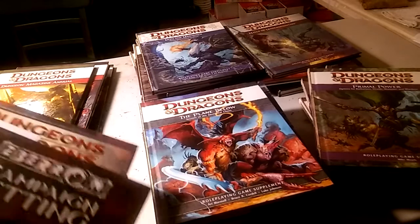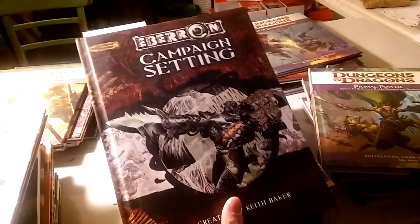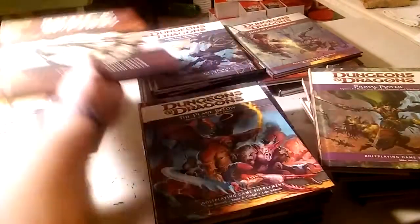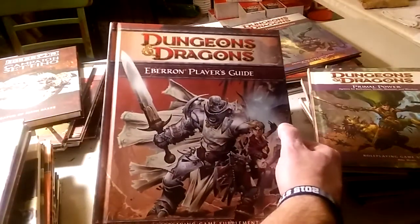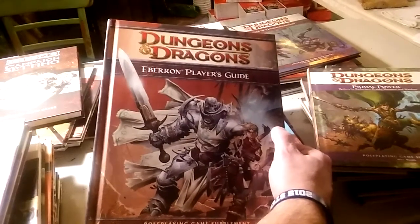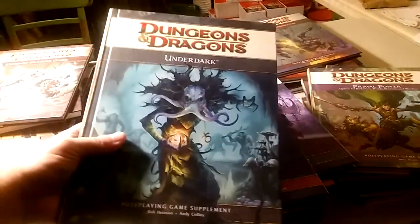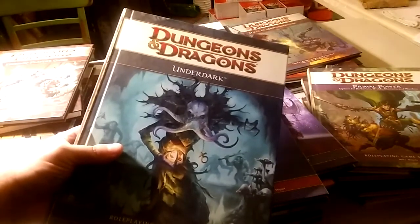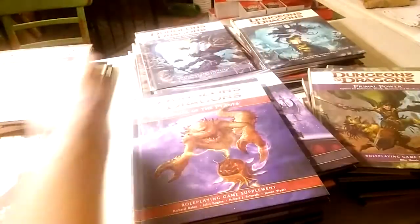Then for Eberron, I have the Eberron Campaign Setting. These were the ones I think are in 3rd edition. Maybe they are 4th edition, I don't know. I haven't gotten a chance to really read them. And Eberron Player's Guide. There's also Underdark, which goes with the Halls of Undermountain, I guess. So we'll put that back over here in this pile.